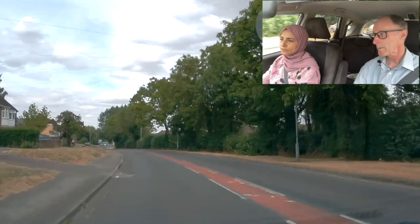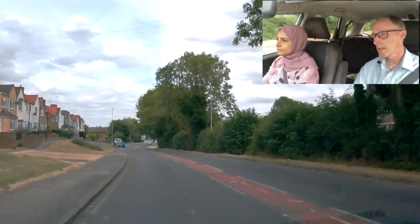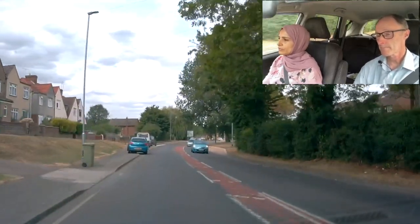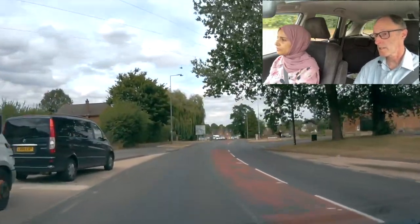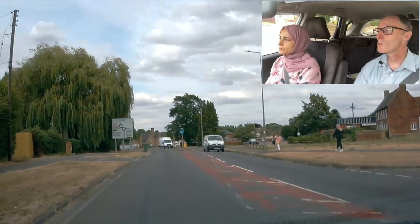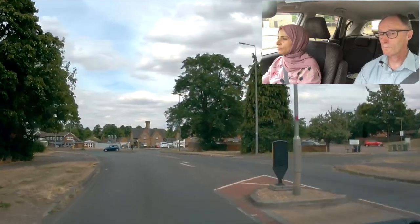So we've got two roundabouts coming up. We're going to go ahead at the first and then left at the second. So ahead at the first roundabout and left at the second. Is that okay? Are you happy with that? Do you want me to help you? Ahead and left. So it's left for both.